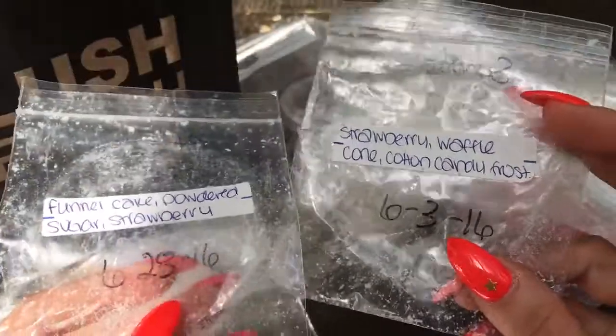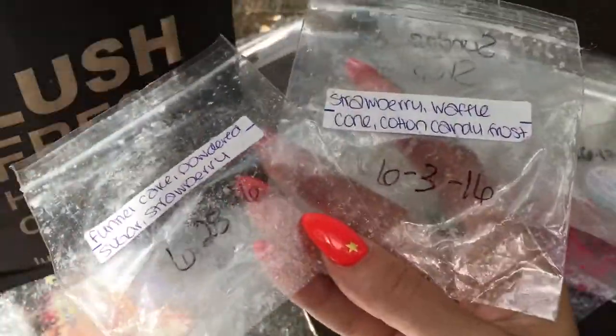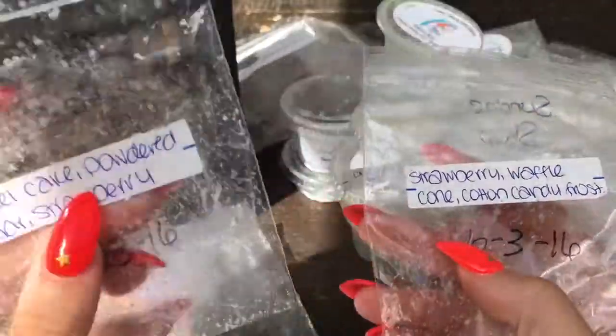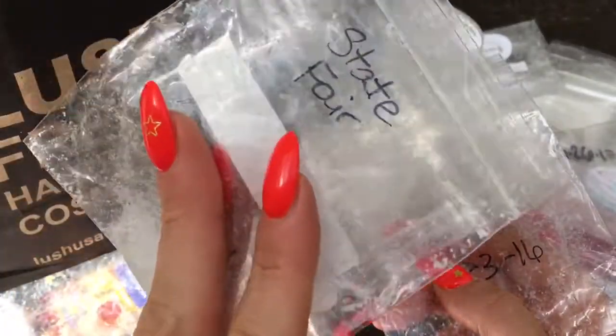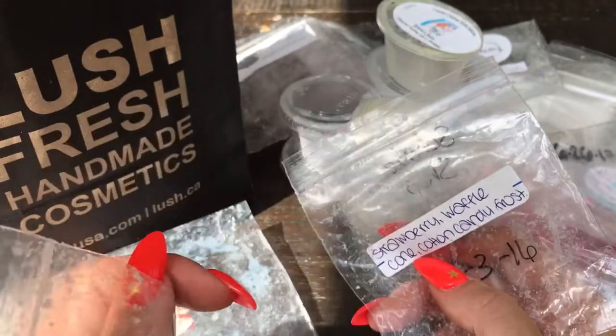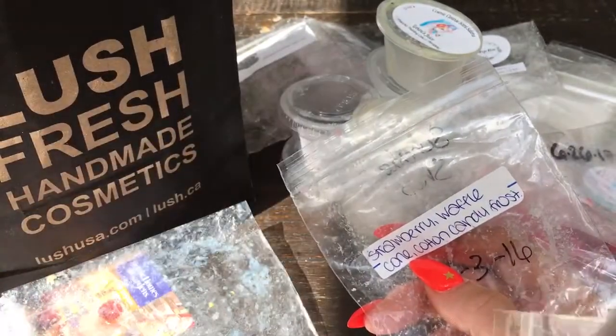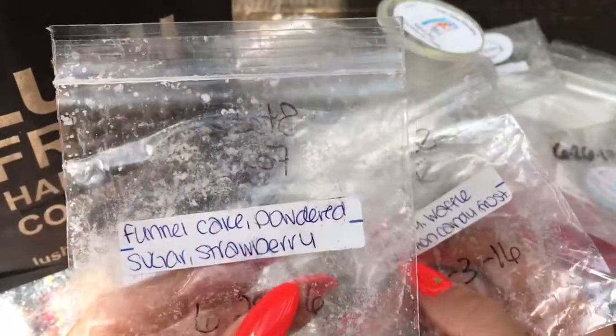Almost indistinguishable, the difference between these two. And these were from around the same time, June of 2016. And this one was a little bit lighter than this one. But State Fair is a notoriously light scent. But like I said, when I did it in 2 warmers in the family room, not as light as people made it sound. Definitely did a lot better than I expected.